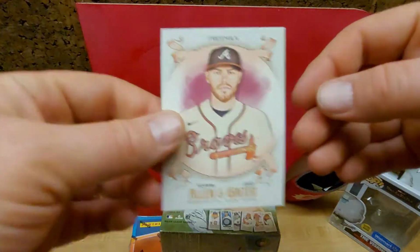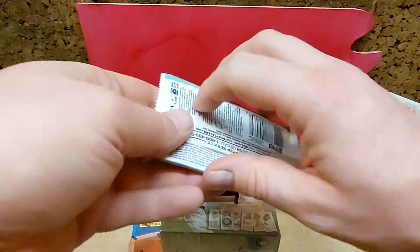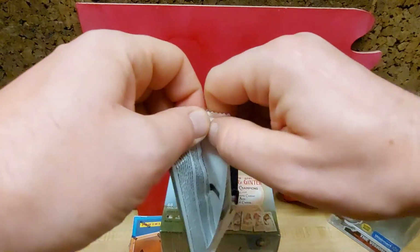And we have Freddie Freeman. That is one of those things, when I get a little bit of cash, I'm going to pick up a few of his rookies just before they go even more sky high. I think that's going to be a solid investment here. Well, whenever he decides to hang him up.